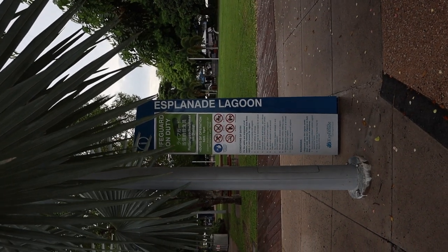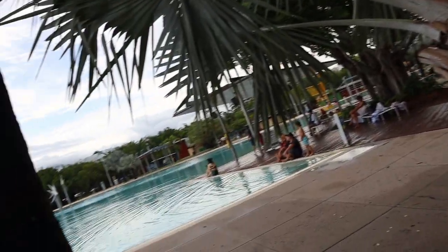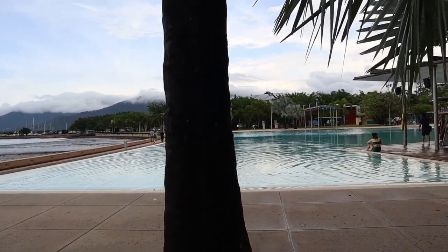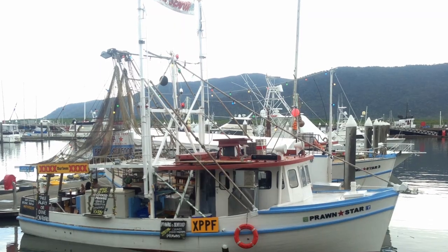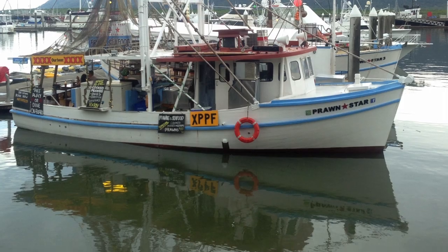Yeah, so we just walked around a little bit. Cairns is very small and it's very walkable, which is nice. It has a very beachy, chill vibe. I think a lot of people come here obviously to go out to the Great Barrier Reef and to do those different tours. So just very comfortable walking around, exploring, things like that.